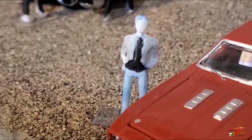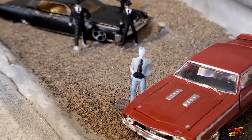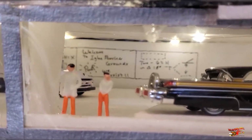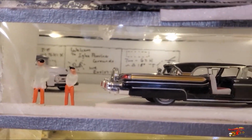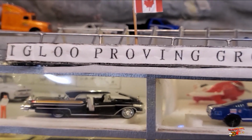Hello, I am Forenzo Ugadanini, Operations Director here at the Igloo Proving Grounds. It is my duty to ensure the smooth, easy transition of the Igloo Proving Grounds complex into civilian and public knowledge. In cooperation with Beaverworx Diecast Racing, we have discovered new and creative uses for the test tracks, vehicle challenges, and facilities we have designed here.